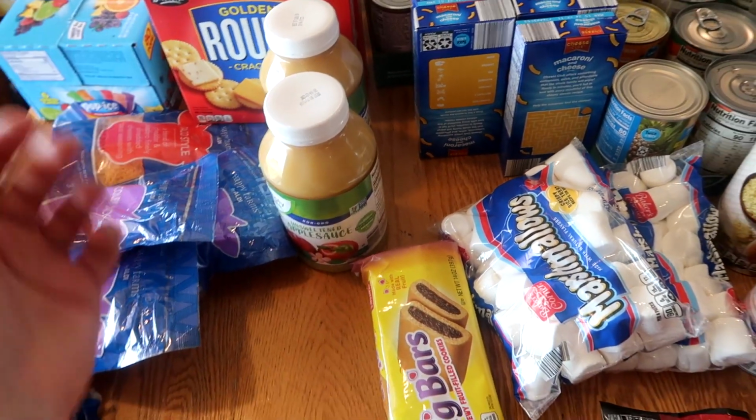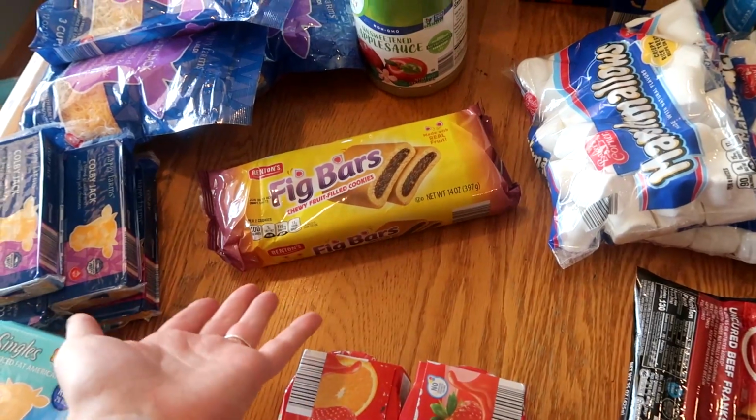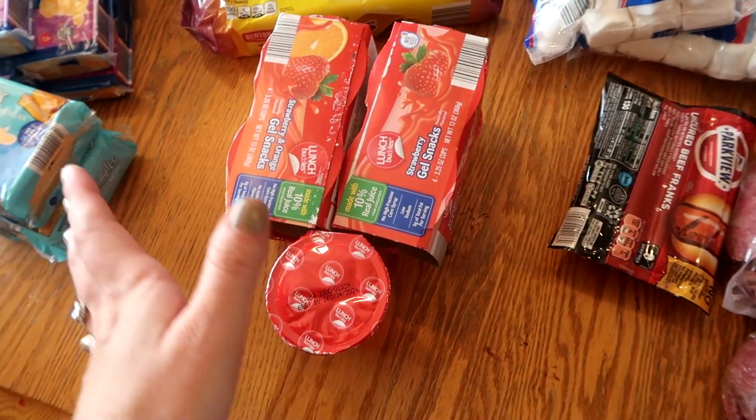Yeah, just a really great side that we like to do. I got these Fig Newton bars for the baby. Of course, if anybody else wants them, they can have some Fig Newtons as well, but my babies usually really like those.